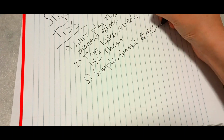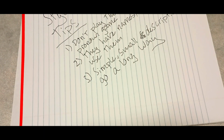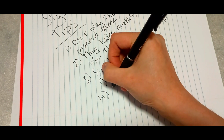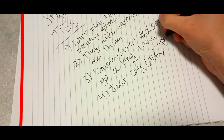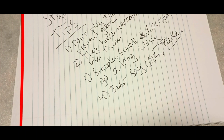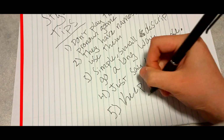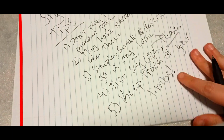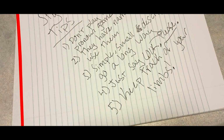Use simple, small descriptions. You don't have to use big metaphors and weird phrases and weird slang. Simple, small descriptions. Call things what they are. Just say cock. Please. Nothing is more off-putting than man root and stuff like that. Takes you right out of it. And finally, this is a big one, keep track of where your limbs are. People only have 2 arms and 2 legs in general, so keep track of your limbs and where they are. They're not playing Twister, probably. That sounds fun. Anyway, they're probably not playing Twister, so keep it that way.